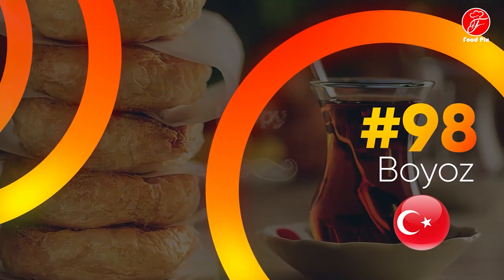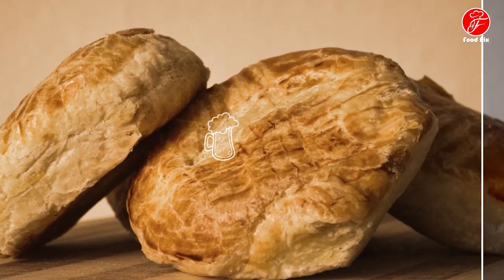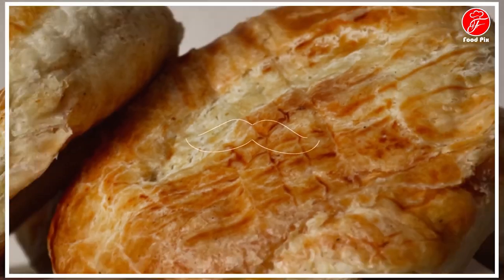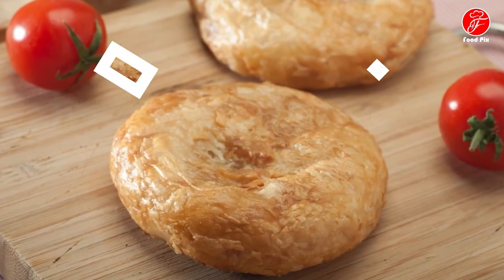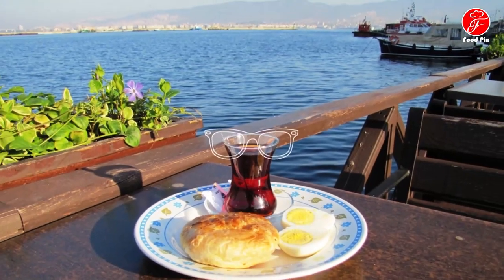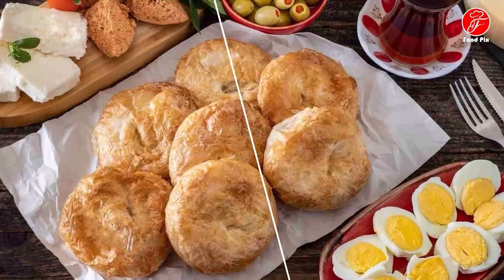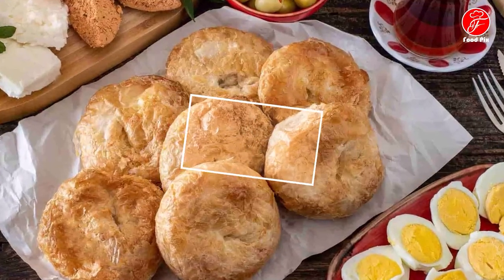Number 98, Boyuos from Turkey again. Score, 4 from 5. Boyuos is a Turkish pastry that was brought over to the country by Sephardic Jewish immigrants from Spain in the late 15th century. Nowadays, it is prepared exclusively in Izmir, following the original recipe.